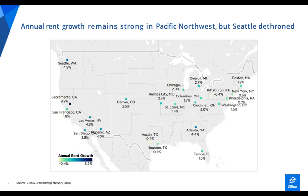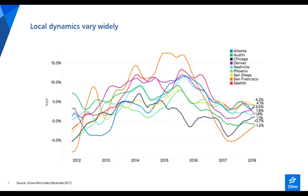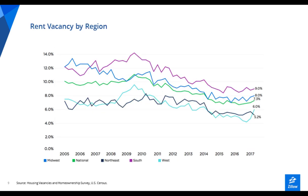Now, I'll be able to really drive home that point in a second when we get to some of the other slides. But when I talk about heat, what makes a hot market, if I'm looking at it in just this current time period, what I'm really focusing on is where's the pressure. How do I notice where the pressure is, where prices are increasing the fastest? Now, again, we'll see in a couple of slides just how much it matters, how much supply there is relative to demand for what drives that price.